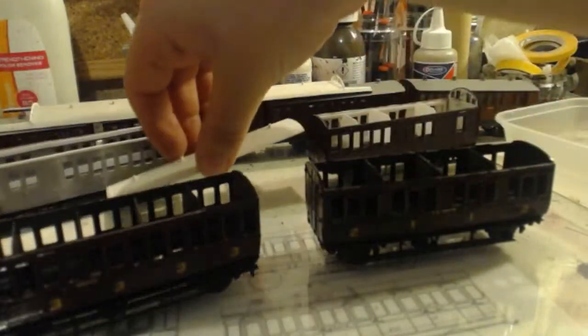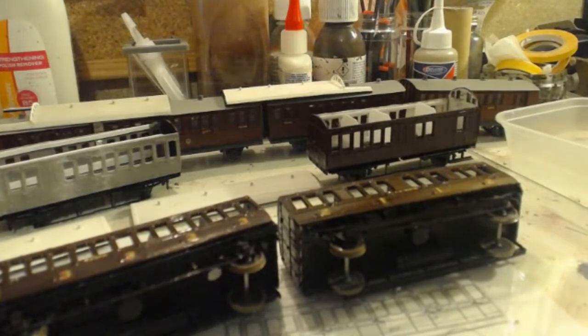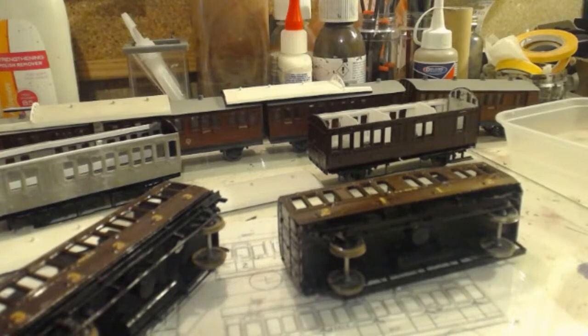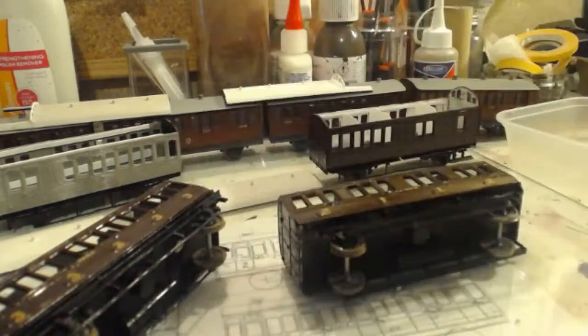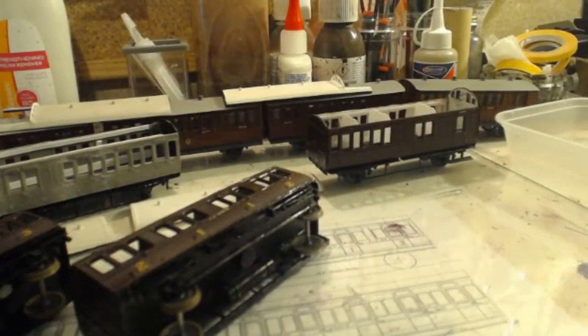Right, so we have two very, very shiny coaches here. They are way too shiny. So what they need is some matte varnish, which again needs to be brush painted. But I find this varnish works quite well when brushed on, personally.